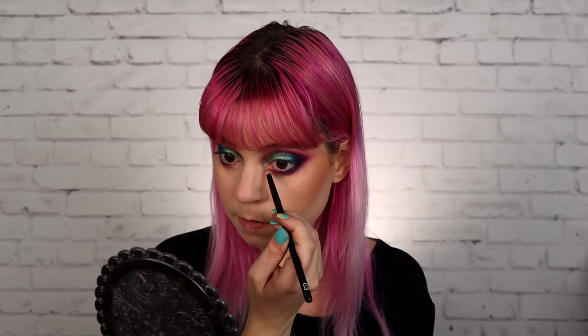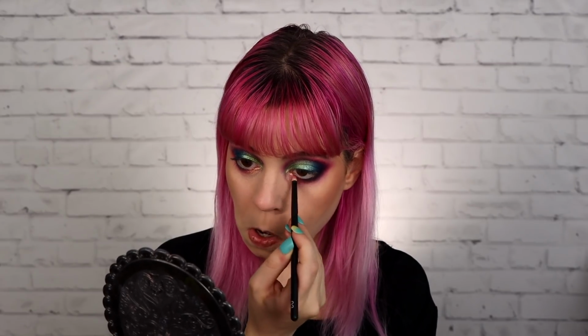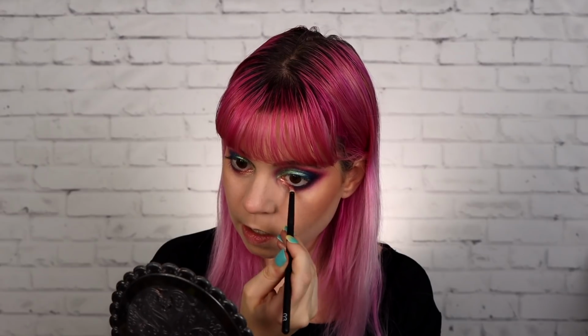Like I said, they can be a little bit tricky to pick up on certain brushes, but if you have brushes that work nicely with these kind of formulas, I think you're going to love them. And obviously using a finger is probably going to be the best with these, but you guys know I don't like using my fingers with eyeshadows because I like to have control.